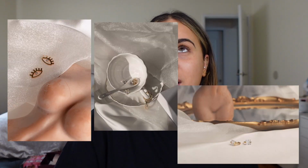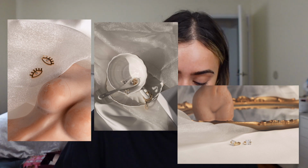Oh my god, my photographer sent me the new photos of some of the new products that we're launching, some of the new jewelry pieces, and they look so amazingly beautiful. I'm obsessed, obsessed.